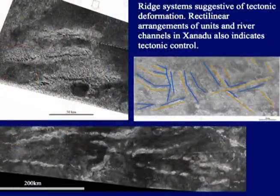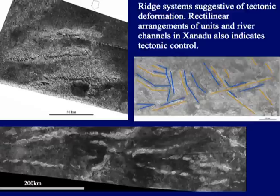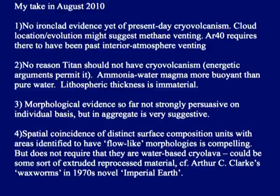Getting straight lines, getting chevron patterns might be indicative of tectonics. I don't know how else to make mountains this way. Again, it's an ongoing debate, but there's more and more data coming in. So just to summarize this debate, since it was sought specifically, I don't think there's ironclad evidence of present-day volcanism.